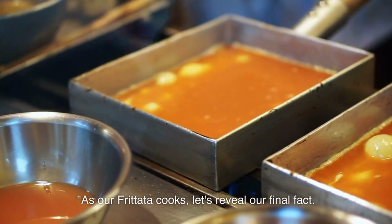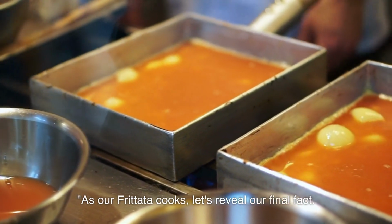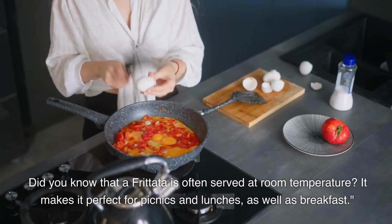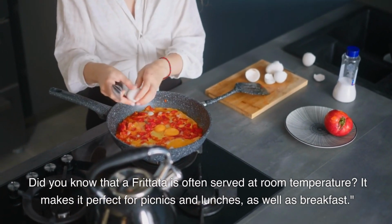As our frittata cooks, let's reveal our final fact. Did you know that a frittata is often served at room temperature? It makes it perfect for picnics and lunches, as well as breakfast.